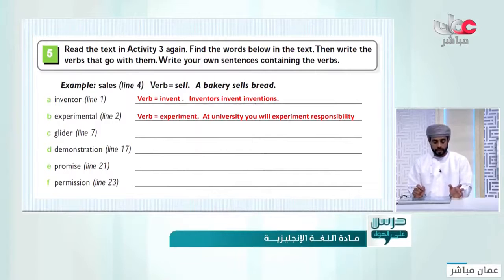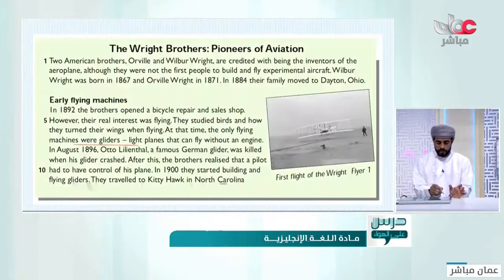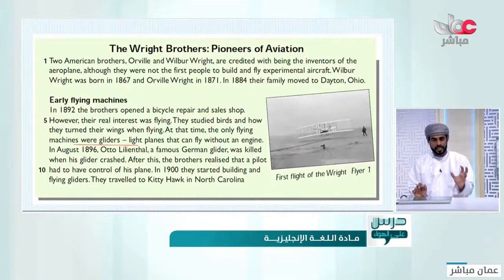See, glider. Glider, what does that mean in line 7? Guess the meaning. At that time, the only flying machines were gliders. What does gliders mean? This is the meaning: light planes that can fly without an engine. So it means small or sometimes even big planes that could fly in the sky without using an engine. Sometimes you use a kite, or even fly by yourself in the air, without using an engine. They are called gliders.